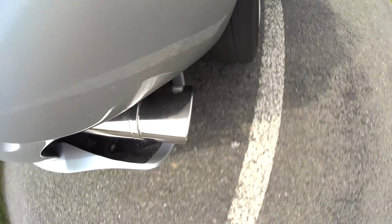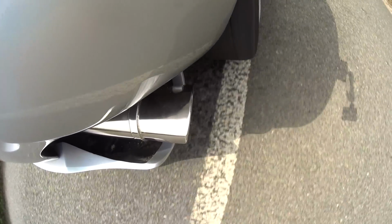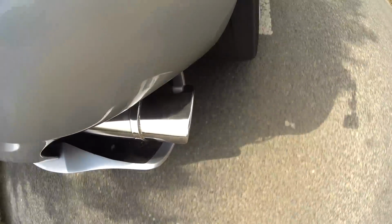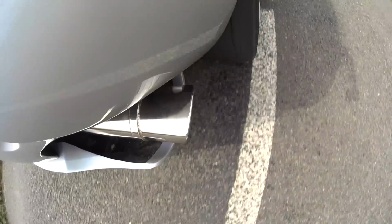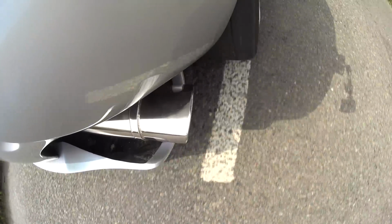Those side-firing exhausts actually sound pretty good too, even with the standard pipes on. And it's almost impossible to find a TVR with standard exhaust these days, but actually, I kind of like it.